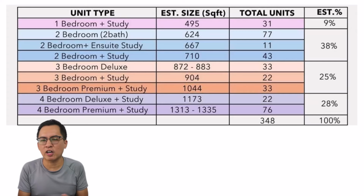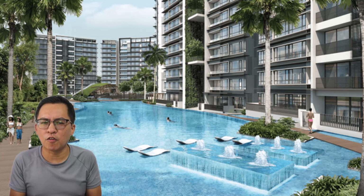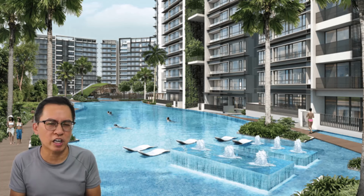This condo comprises 348 units of 1 bedroom plus study to 2 bedrooms, 2 bedroom plus study, 3 bedrooms, 3 bedroom premium to 4 bedroom plus study. The architect is ADDP Architect LLP, and the main contractor is WOHUB, a trusted partner for the developers. The development consists of 4 11-story blocks with a total of 348 units.